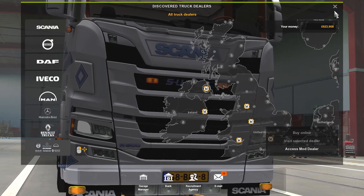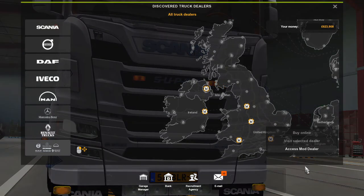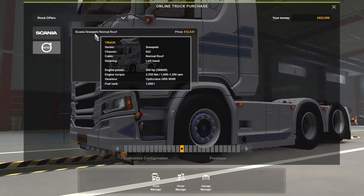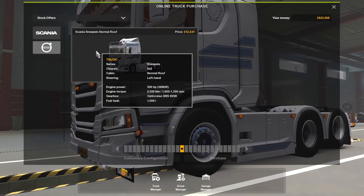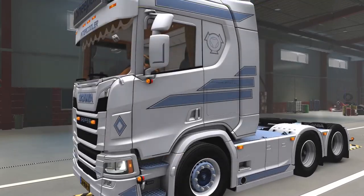Today we're going to do another review of a mod, and it's a truck mod. If we go to Access Mod Dealers, it's a Scania Sneeples, I think that's how you pronounce it. And we'll go into that one and have a look.